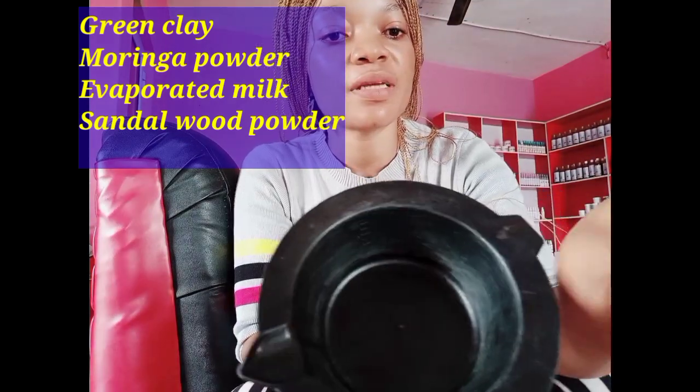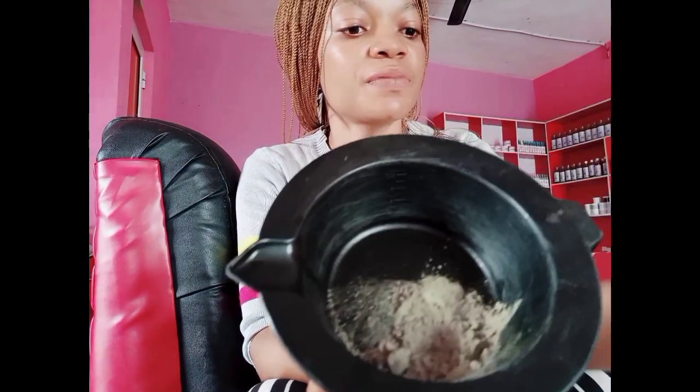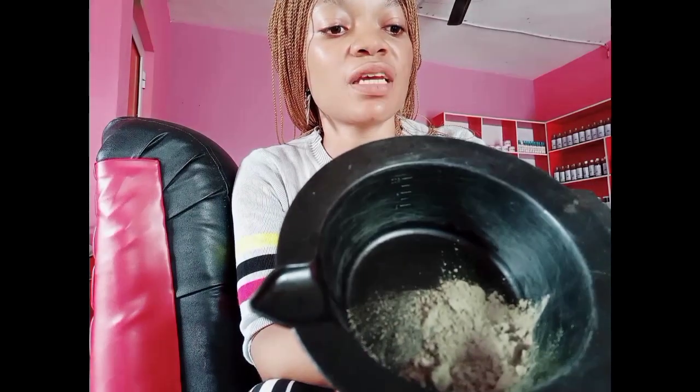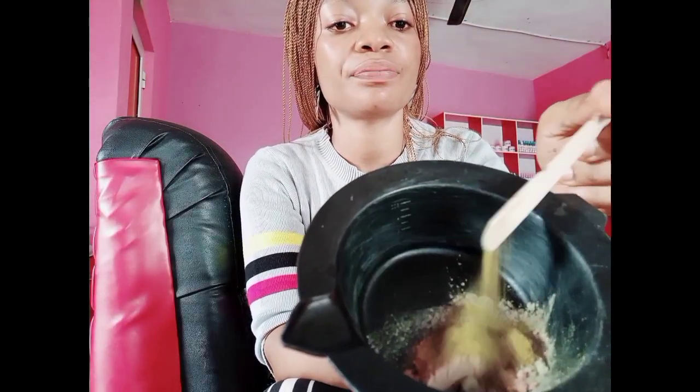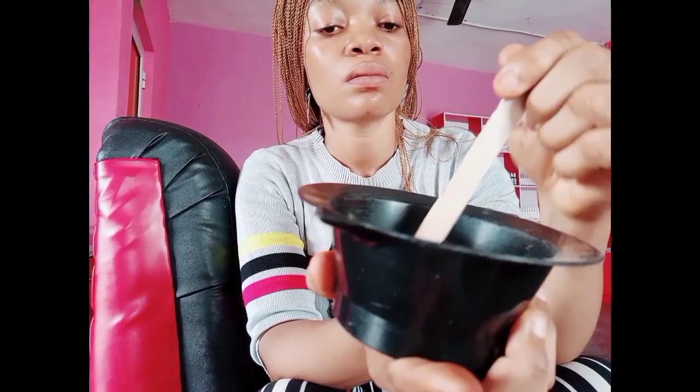So now these are the mixing bowls. We're just gonna take little bits of our clay. So this is the clay, then a little bit of sandalwood powder, then we just add a little moringa powder. So we are gonna mix with this.